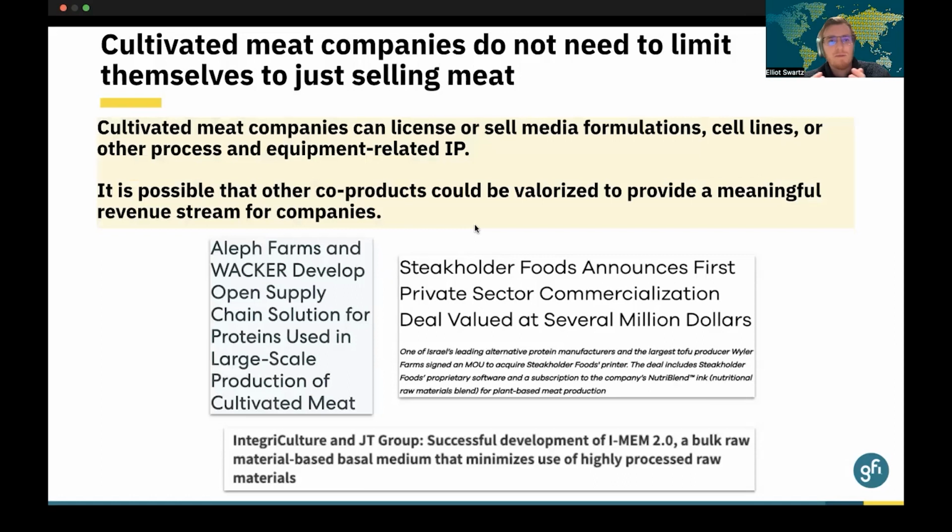Finally, another consideration is that cultivated meat companies don't need to limit themselves to just selling meat. They're doing a lot of research and development on things that can be used by other cultivated meat manufacturers or even in other industries. That includes things like media formulations or other media inputs, cell lines, or other process and equipment related IP. We've begun to see different cultivated meat manufacturers partner or license their technology to suppliers to manufacture, let's say, media or other inputs for sale to other companies in the industry, thus generating a revenue stream for those respective companies. And the same is true for equipment, where we've seen companies like Steakholder Foods sign deals with a plant-based meat manufacturer to leverage its 3D printing technology and inks. And lastly, it's possible that other co-products could be valorized to provide meaningful revenue streams for companies.